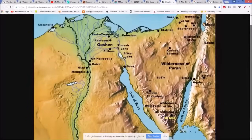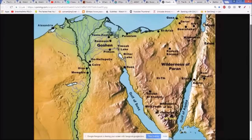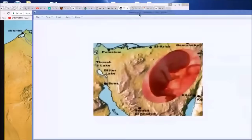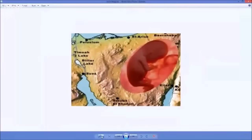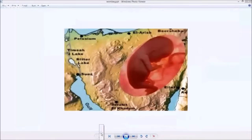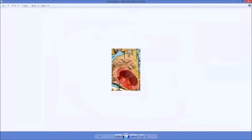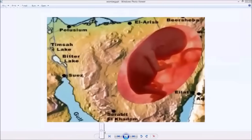But here is the Exodus. On the left, you see the Nile Delta. And the Israelites were in bondage right in here. And through the Exodus, it represented what seemed to be like pregnancy. Now, this is the image of the child in the womb. Now, no matter how you turn this, you see the child in the womb.